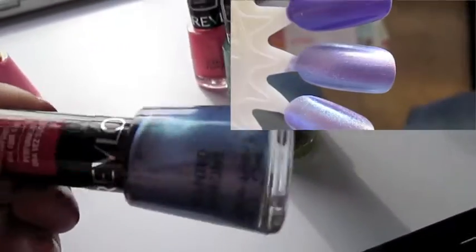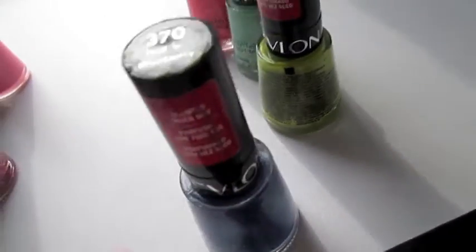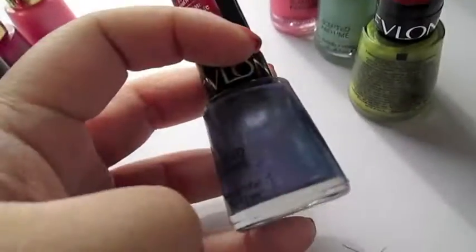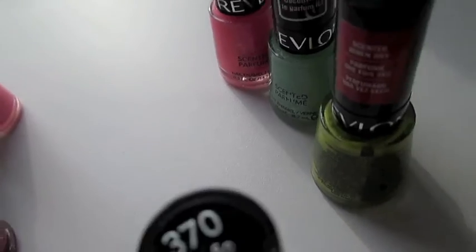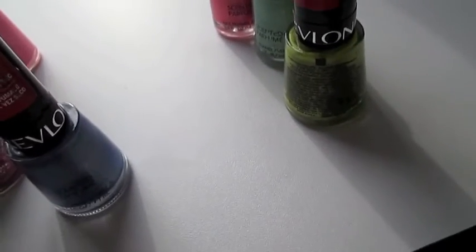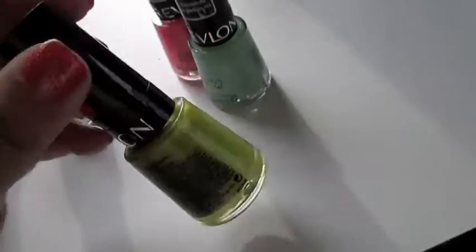This first one is called Not So Blueberry, and it's also a more bluer purple, but it's not as light as that other one. It's kind of sheeny too. All of these scented ones are kind of very thin, so to make it look like this, you need a lot of coats. But when you don't put a lot of coats, it kind of gets gel-like, kind of like jelly shoes. So I do appreciate that. It's a good summer thing.